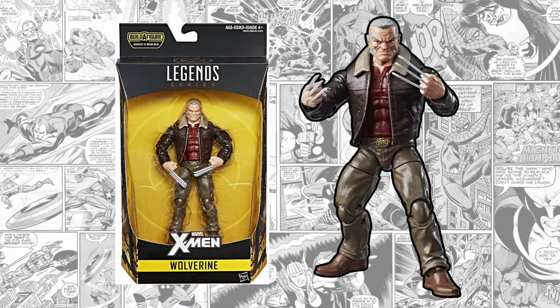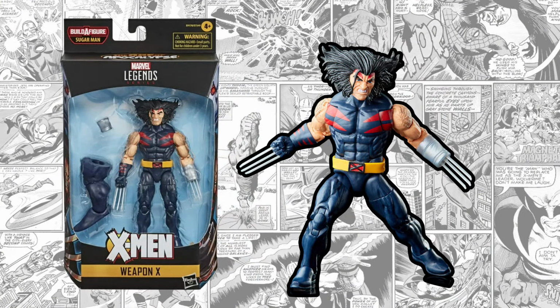Next up is Old Man Logan from the Warlock Build-A-Figure wave. I love the Old Man Logan storyline, and I love this figure as well. But there is a version of this character in the Marvel Legends form that was done twice as good. Wink wink. And last but not least, we have AOA Weapon X.